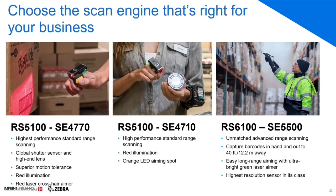It also has a different aiming pattern and aiming illumination. It's a green laser aimer, which is highly visible. It's easier to see in different lighting conditions. And that laser aimer makes it easier to know that you scanned the right code, especially at that longer distance. But it's also very quick to switch from the short range to the long. So it's not like you have a long waiting period. There's no auto adjustment. It can very quickly scan at the short range and then all the way out to that long range. So that's a key difference in the different models when choosing which ring scanner is right for you.